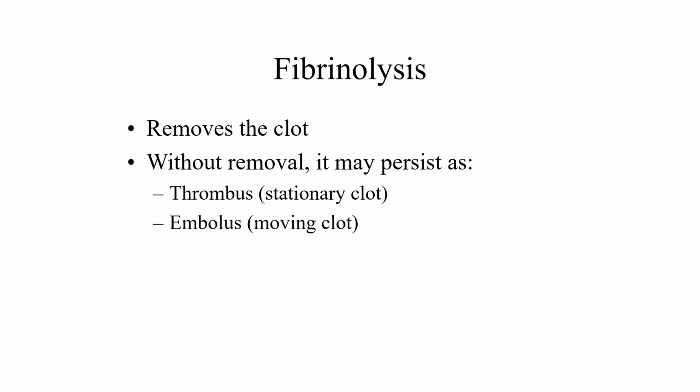So fibrinolysis is necessary in order to remove a clot after the scab is healed and after the vessel has been knitted back together. You'll notice that fibrinolysis has two words here, fibrin and lysis. That means we're going to break down fibrin. So if you think about a vessel for just a moment, let's say that this is where your clot formed inside your vessel. If we leave this clot sitting there, which has this network of fibrin all over it, then that can impede the flow of red blood cells through this vessel.